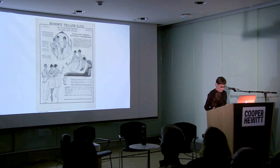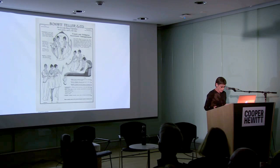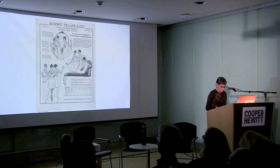By 1915, at Bonwit's, Bonwit had commissioned Jesse to open a factory in the Philippines to produce a fine linen lingerie. The caption on this reads, from specially designed models and patterns distinctively Bonwit Teller, and which for fineness are the full equal of French undergarments. So early on, she was in on the French-American rivalry.